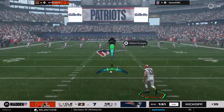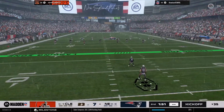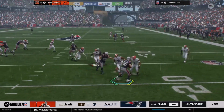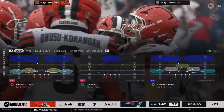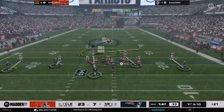The kickoff team is out on the field. And we're back to it as the kick's away. He fields it at the 8. He'll get this up past the 20. That's where they'll set up shop at their own 21-yard line. This drive starts at the 21.